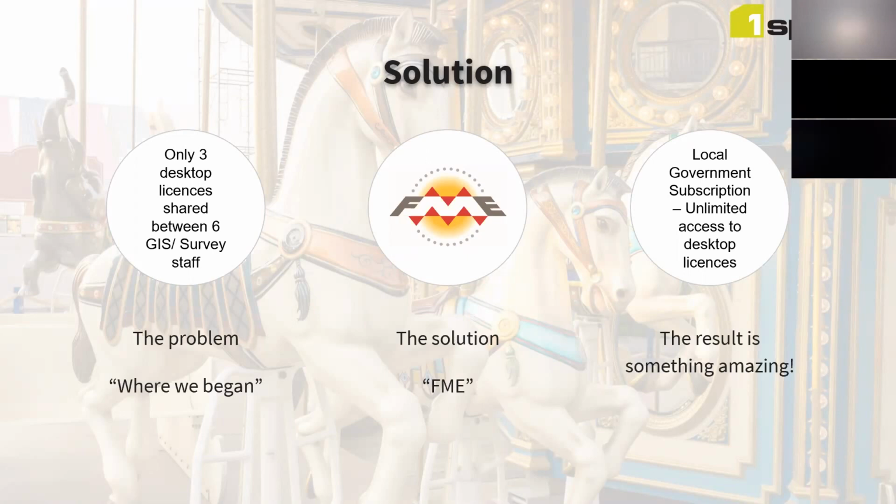The restricted access we had with the floating licenses was one of the key factors limiting Tweed Shire Council to gain more efficiencies out of using FME. After many years of considering how we can improve this without the need for the merry-go-round process of seeking budget each time we wanted to add an extra license, we took on board the local government subscription.